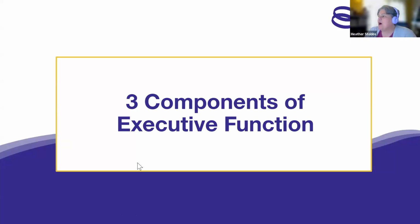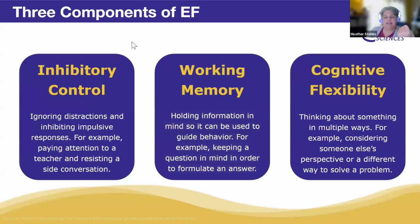So, the three components of executive function, these are the larger pieces of the system in your brain that is the air traffic controller that directs you to use executive function skills in your everyday life. So it is for adults too. We're not born with these skills. These are skills that have to be taught. We are born with the capacity to learn these skills.